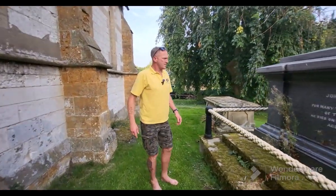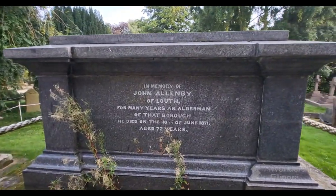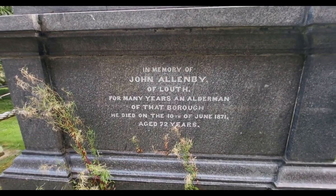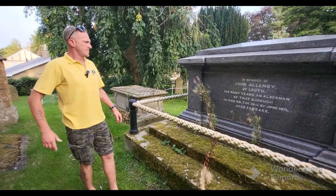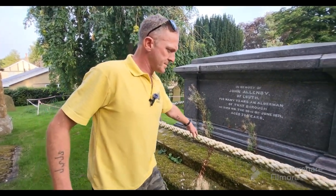So yeah, you've got Joel Allenby. The Allenby family, quite a significant family in the area. There's an alderman. Like a pretty elaborate tomb memorial.